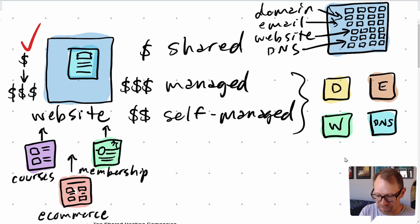And so self-managed hosting is generally a medium cost. I would recommend shared hosting for just starting out, managed hosting for just starting out as well. However, it has the highest cost, but you can just leave everything to the managed host. And then self-managed really has a range.